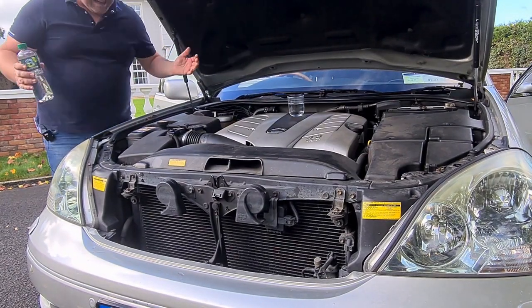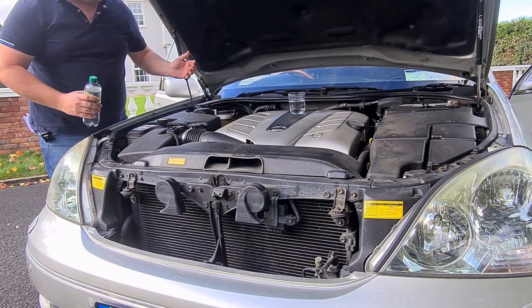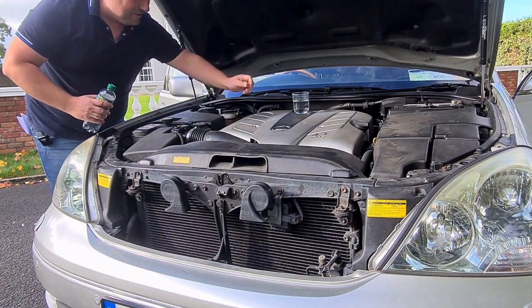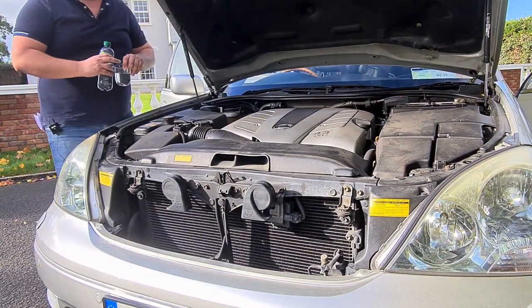No water spilled, I guess it worked. So we were going all the way up to about 4,000 or 5,000 revs there. There doesn't seem to be any water spilled anywhere. So Lexus build quality, there you go. It still holds after 121,000 miles and 20 years on the road.